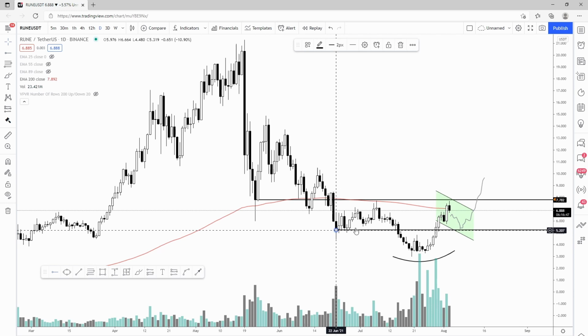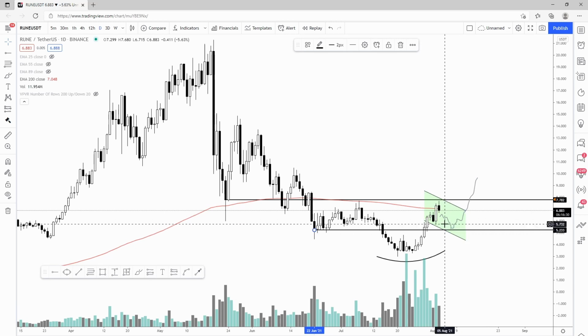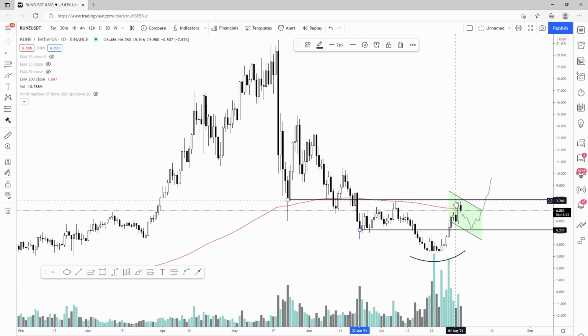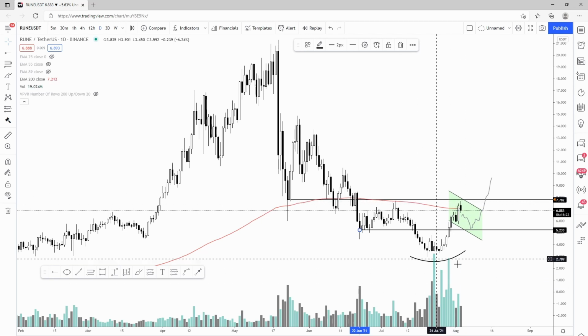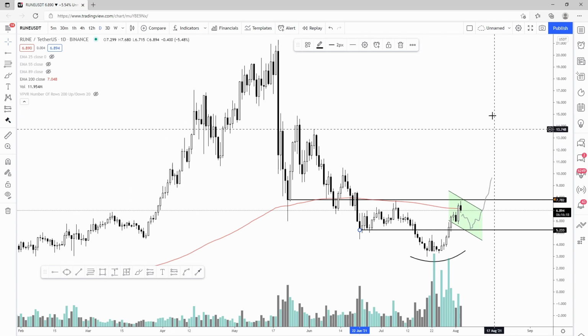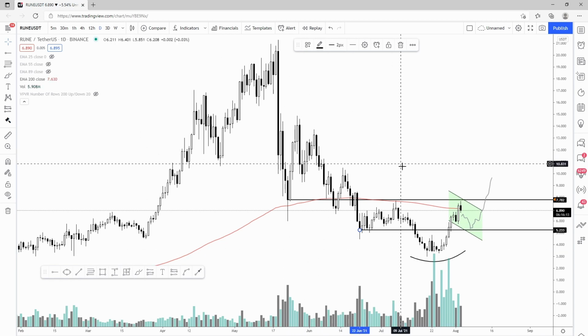Fundamentally this is still a good project in my opinion, but obviously they kept messing up with the exploits. But I'm going to have my bids all throughout this $5 to maybe $6 region, and just assume that these lows will hold, and that this insane volume is not just a bearish retest. It's certainly possible this is just a bearish retest, but with this crazy volume, I expect this to have more follow-up. So it wouldn't really surprise me to see this start going and breaking up this residual sell side liquidity up there.